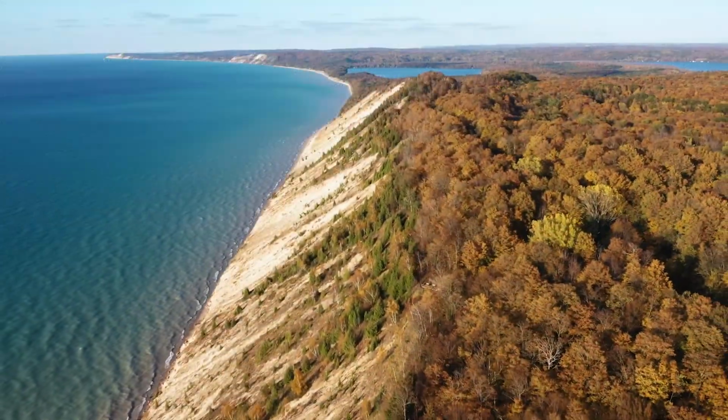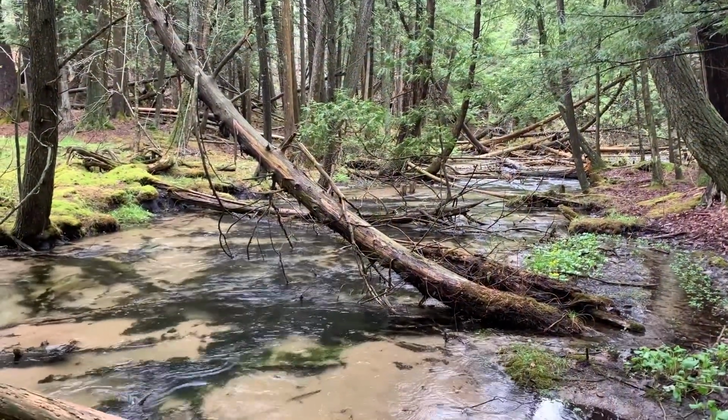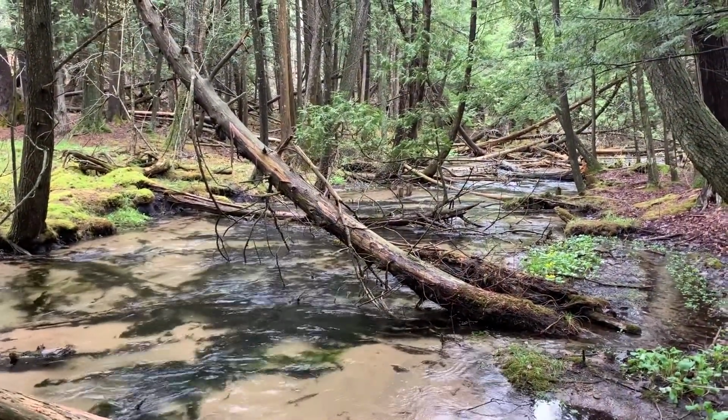Over the last 30 years, the Grand Traverse Conservancy has protected over 45,000 acres of land, including 150 miles of river and lake frontage. And over that time, we've had great success with this work on land protection. And we've also learned that we need to do a little bit more to connect that landscape.